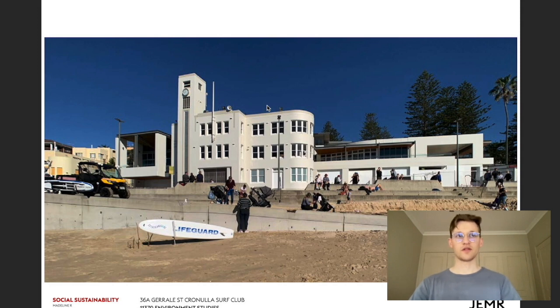And what this course tends to look at, because we're in Australia, is Aboriginal culture and integrating that into our design.